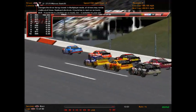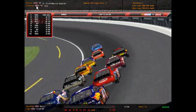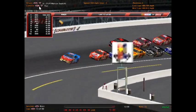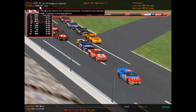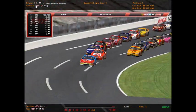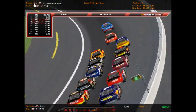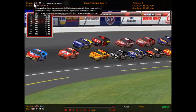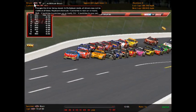Sachi has never been really up there as far as a lot of the races have been concerned this season. But here he is, battling for second place right now with Nathan Hudson. William Brock right behind in fourth position in the car number 4, the Kodak Film Chevy. As he takes Cat Batson, and he'll take Nathan Hudson up for third place, excuse me.